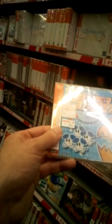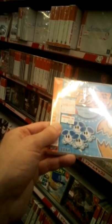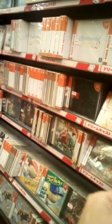Oh, Choo Choo Rocket. It's only 800 yen, which is about $8, and it says there's some scratches on the package and things, but it doesn't say there's any problem with the game playing. That seems extremely cheap because I couldn't find that online, so I think we'll have to buy that.